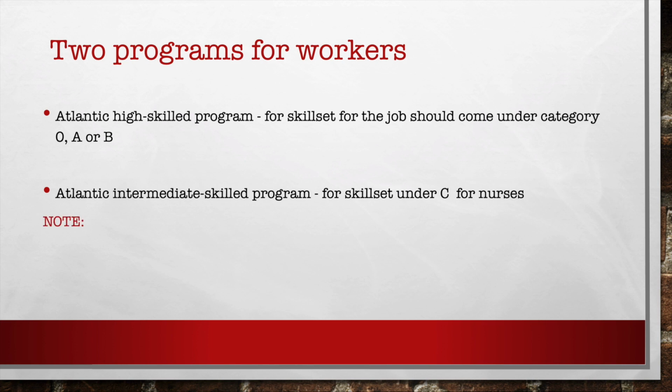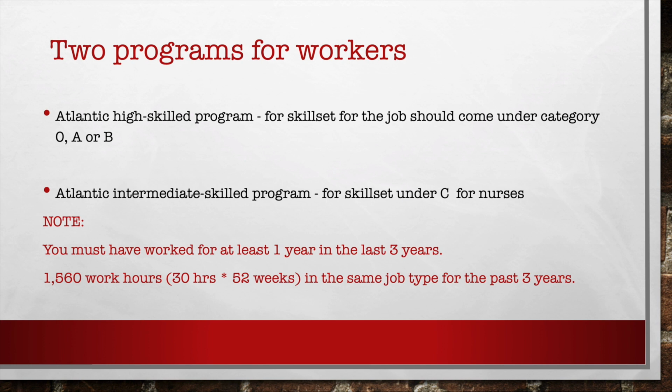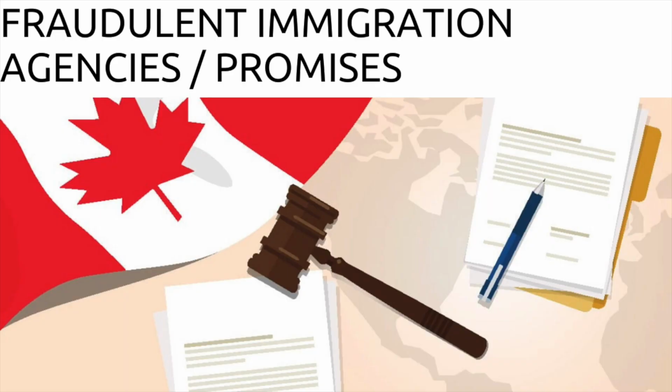There is a common factor for both high skilled and intermediate skilled candidates. That is, in order to get a job through AIPP, you should have worked in the same job for at least 1 year in the last 3 years. And here I have a note. I have heard some agencies are making fake promises that they will help the candidates get any other kind of jobs in Canada for their AIPP applications. It will not work because you would need to prove that you have this much experience in the same NOC code that you are applying.